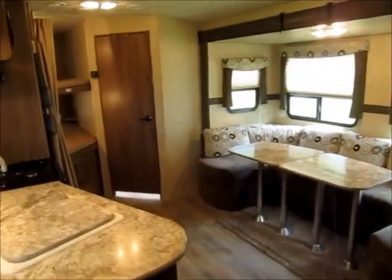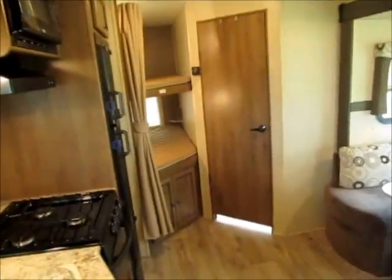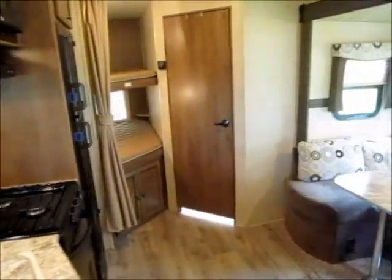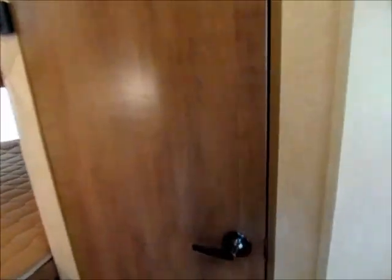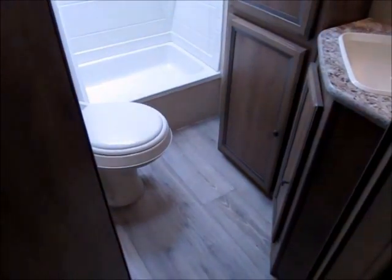Of course, the AC is ducted. You have storage underneath the bed as well. This is a queen size. And we'll go ahead and go into the restroom. Again, this is only 4,880 pounds, 28 feet long, tip to tail, it's a 24 foot box. And surprisingly, it has a really nice layout in the restroom.